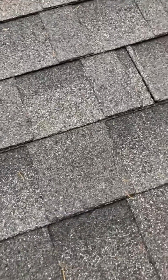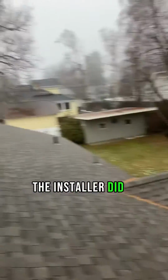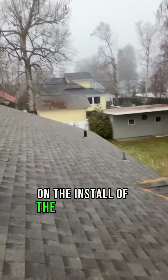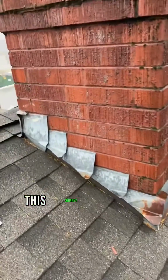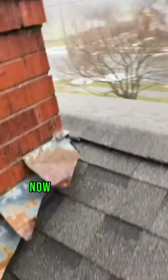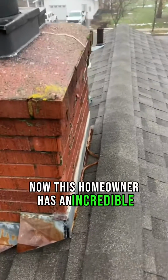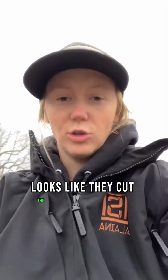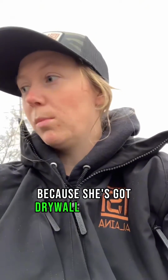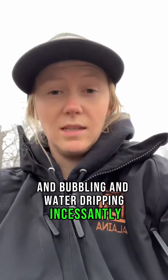I mean, it looks really new. The installer did a relatively good job on the install of the shingles part. But the biggest thing is that they didn't flash this chimney properly. And the problem with that is now this homeowner has an incredible amount of leaking. So while the installers did a really good job on the shingle part, looks like they cut the corners on the chimney flashing. And now this customer is paying for it because she's got drywall problems and bubbling and water dripping incessantly.